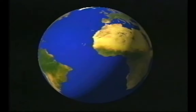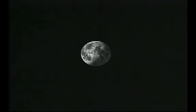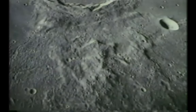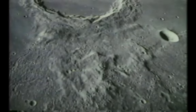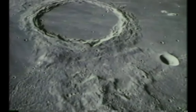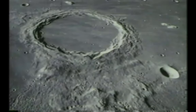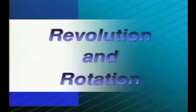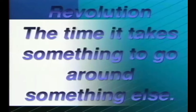Did you know that we can only see one side of the moon? That's right. The first time humans saw the other side of the moon was when a spacecraft was sent to photograph what has come to be known as the dark side of the moon. Why do you think we always see the same side of the moon? Here's a hint. It has to do with revolution and rotation.